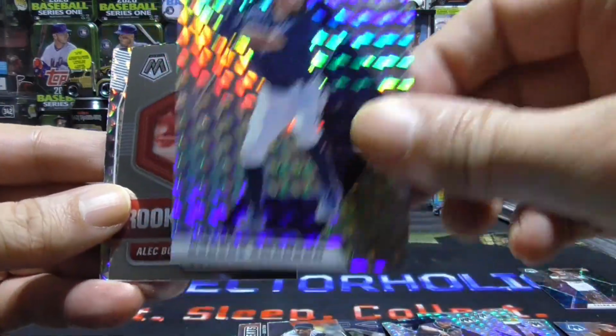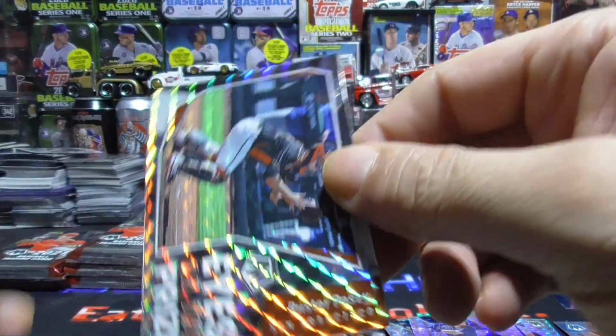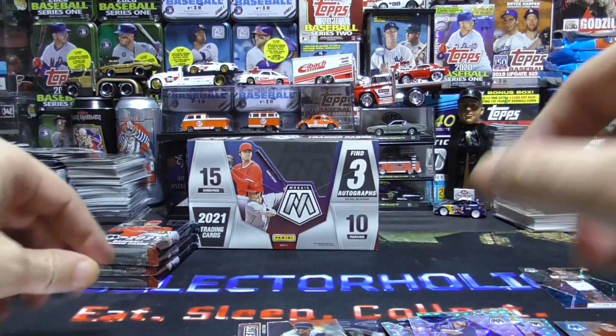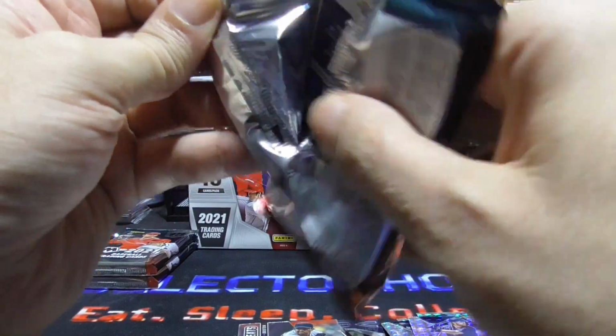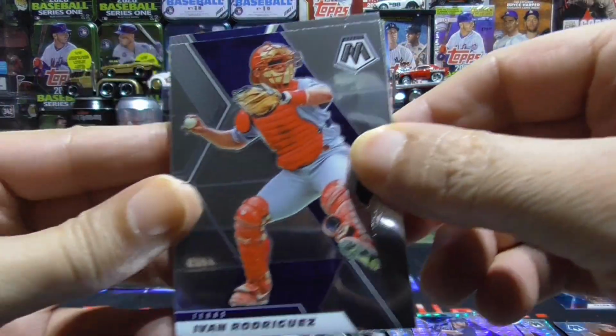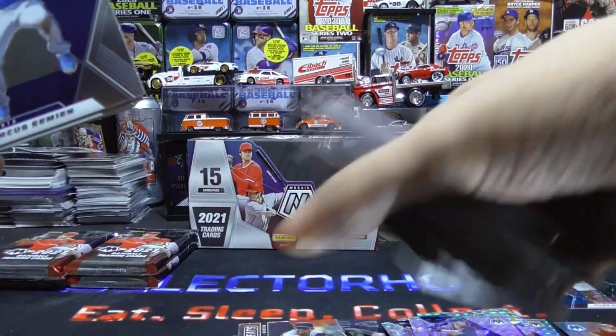Dansby Swanson, Mosaic. Alec Bohm, rookie debut, and a sweet Buster Posey, eyes on the prize. Nice. One of one. Nice. If that was, that couldn't be Jonathan India, because I saw his one of one online. Ivan Rodriguez, move some of these cards over.